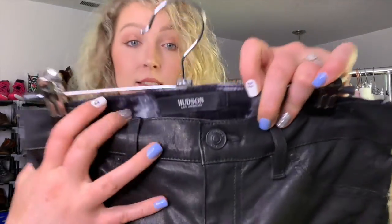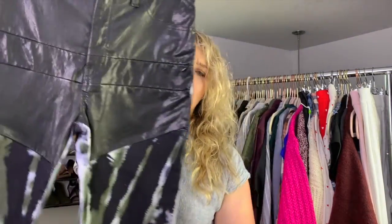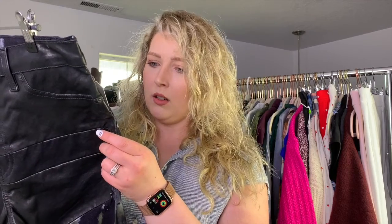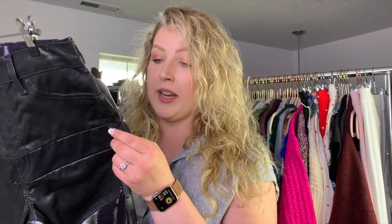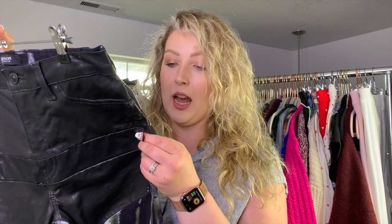I am so grateful. Next, we have another pair of Hudsons, and these are actually new tagged. They look like they're samples though, so I will disclose that these are a sample piece, and they are a really interesting color. Do you see that? It's got this leather spot right here, and then more of a tie-dyed piece, and then all in the back is just a tie-dyed look. Super interesting. Let's see. Oh wow, this says women's pre-spring 2021 fashion, army tie-dye denim and leather hybrid. That is super interesting. I am really happy with this.